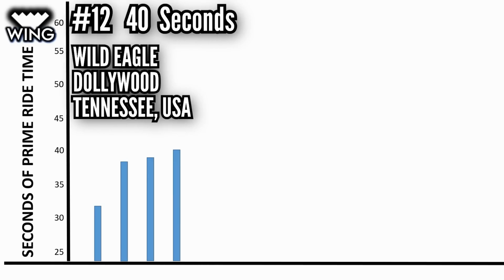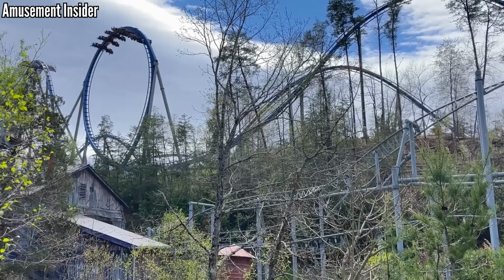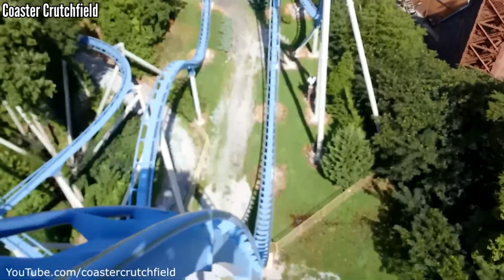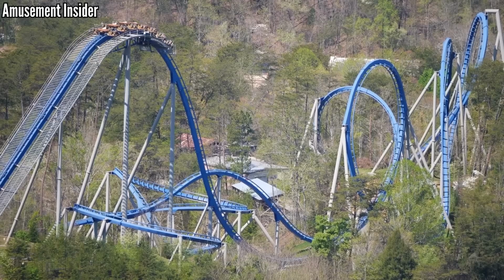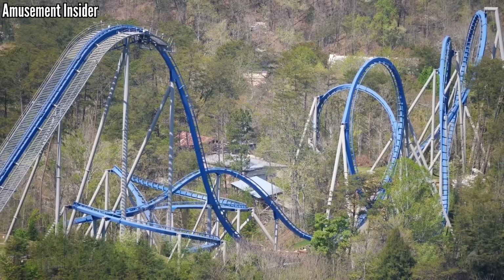In 12th place with 40 seconds is Wild Eagle at Dollywood in Tennessee. This was America's first wing coaster, opening just before X-Flight in 2012, and like Raptor, it dives right off the lift. This goes up and over a hill, and unlike X-Flight, which is there for everyone to see, this is isolated from the rest of the park.